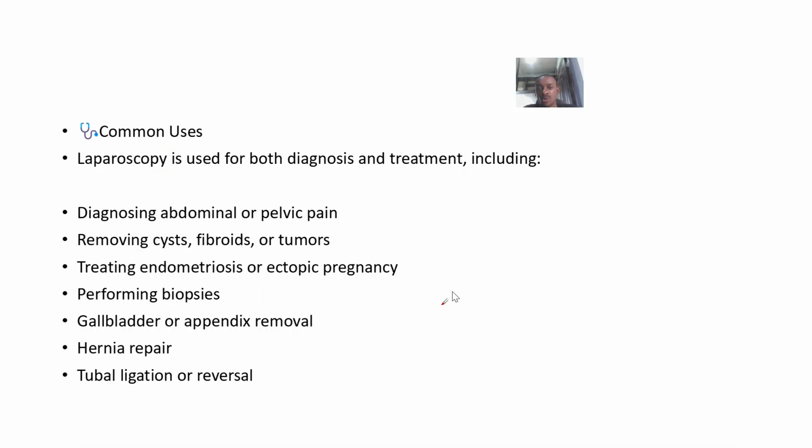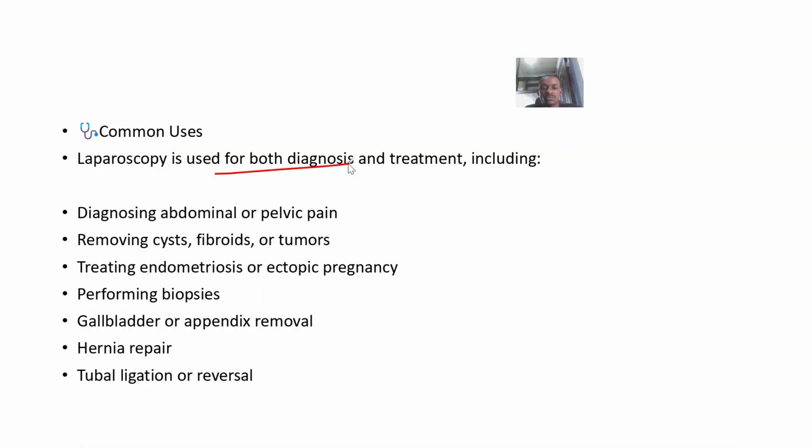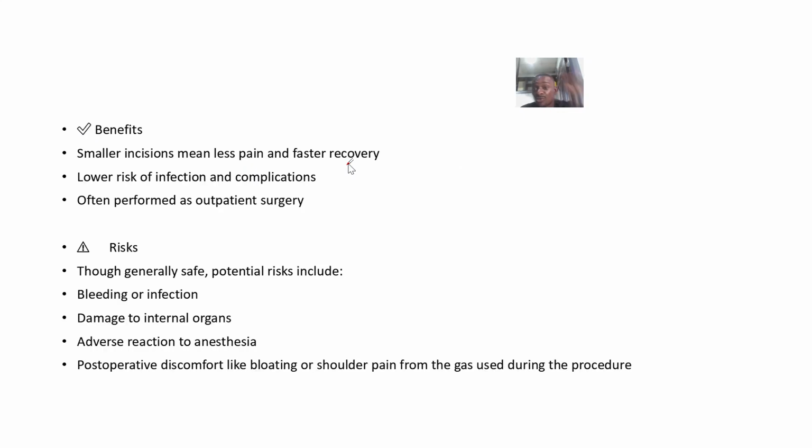Common uses: it is used for both diagnosis and treatment. So with diagnosis, you can diagnose abdominal or pelvic pains, remove cysts, fibroids or tumors, treat endometriosis or ectopic pregnancies, perform biopsies, and do gallbladder surgeries, appendix removal, hernia repair, tubal ligation or reversal.